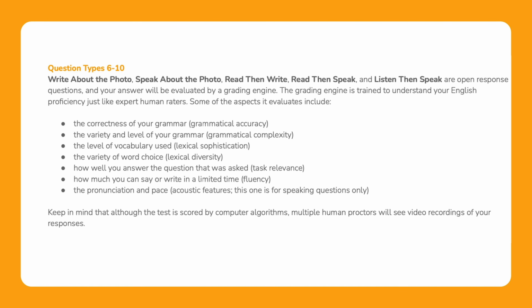So this is the scoring criteria for the speaking and writing questions, like I mentioned. The first 2 are all about grammar. Point 3 and 4 are about your vocabulary.